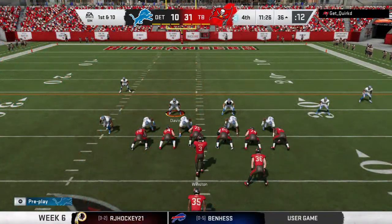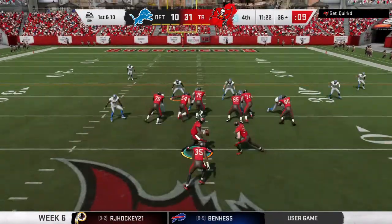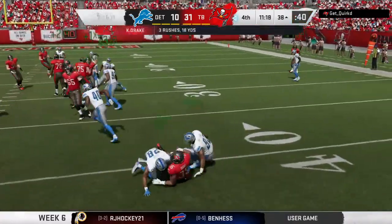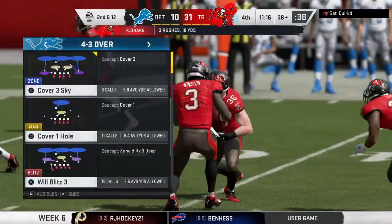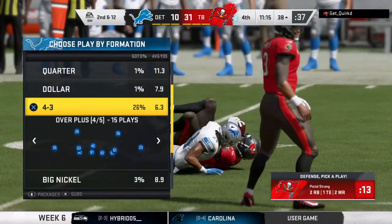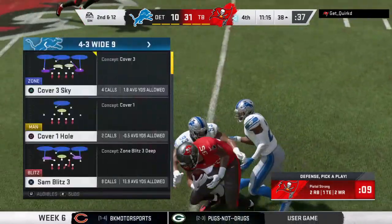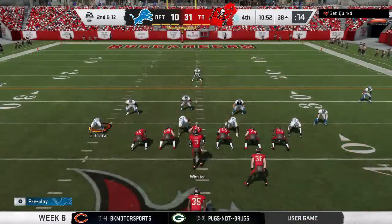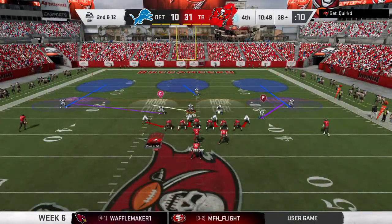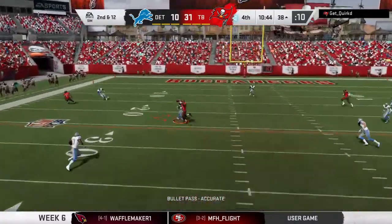So from the 36 now, 1st and 10. Watch tight end. 4 down. A handoff out of the pistol. It's Drake. And this play will be blown up. He'll lose yardage back at the 38. That sends him 2 yards in the wrong direction and leads to 2nd down. Ready. 40. Keep it up, defense. Keep it up, guys. On 2nd and 12, Winston.